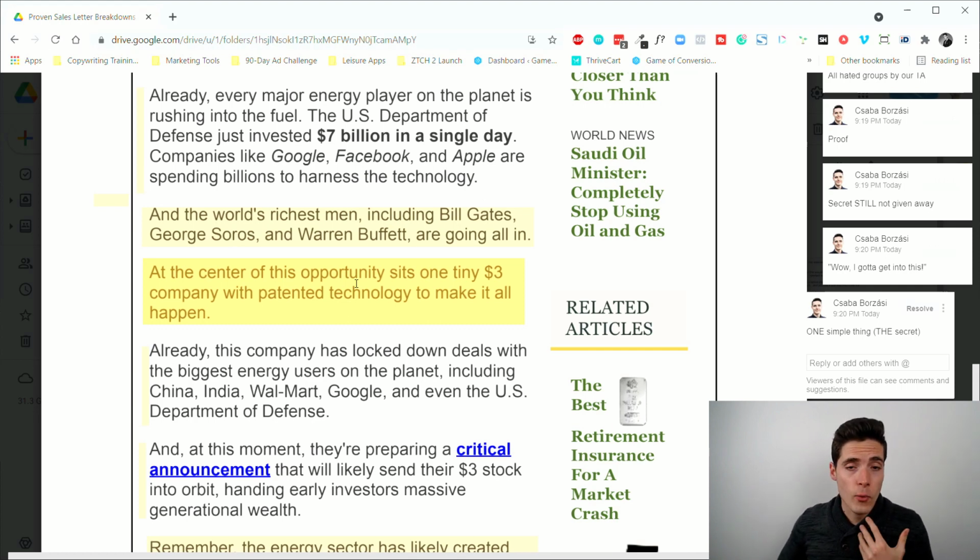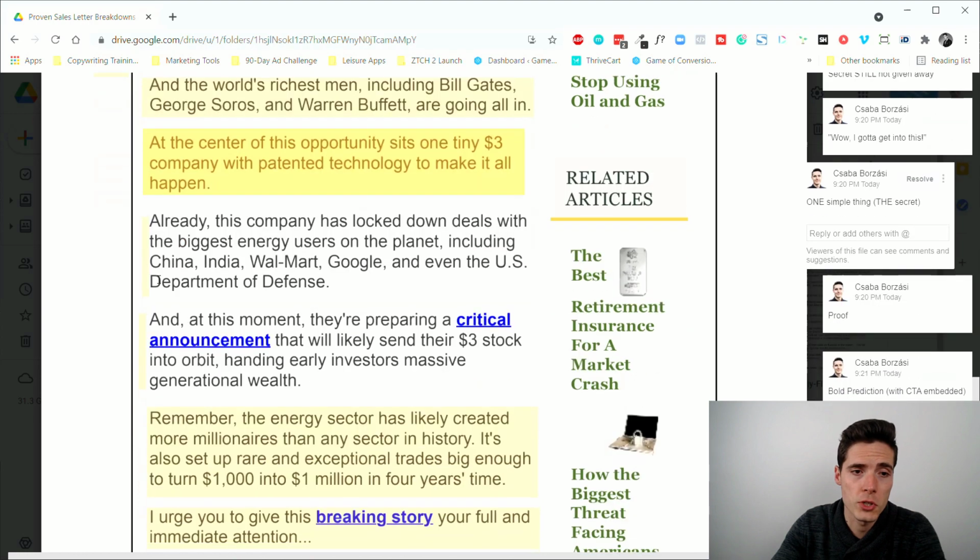So this is really, really powerful, because it gives hope to people that, wow, I get it, this is big, but I don't have the money to invest in it. But what? A $3 stock company? It means that it's very underpriced at the moment. It means that there's a huge upside opportunity. It means that I can get in. I can only put in like $300, buy 100 shares, and maybe cash out with, I don't know, hundreds of thousands of dollars. That's the typical type of promise in most financial promotions.